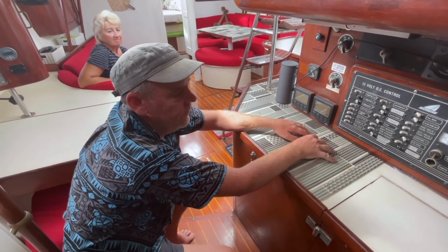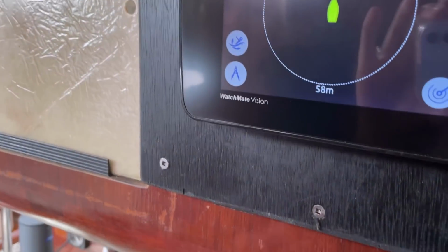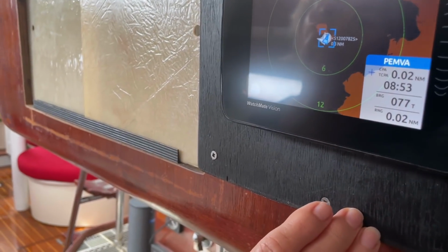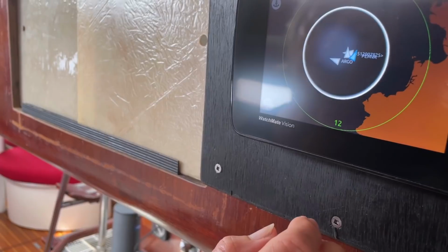Right, so that's the AIS turned on. Okay, so show me what else it does. So we've got the radar. Okay, and it shows the other boats in the area. Of course, yeah. We're at the dock at the moment.